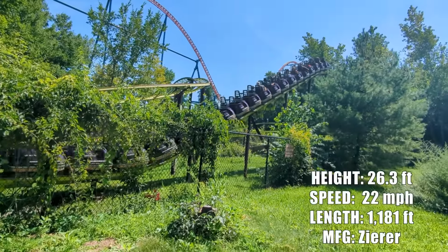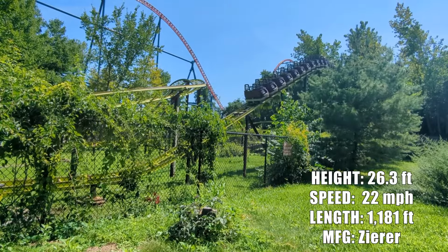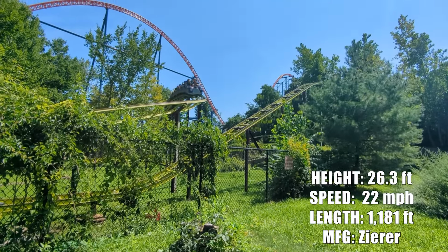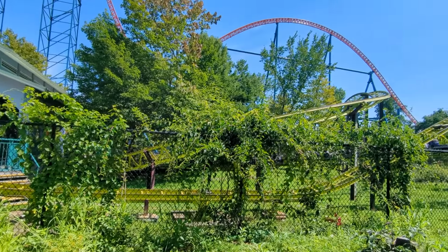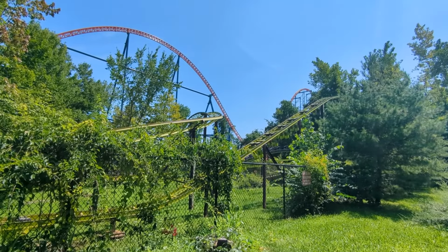Catwoman's Whip is a nice family coaster with a long train, a 20-car train, 2-seaters each. So they can put 40 people on this train. So the lines usually move pretty decently, even considering it only has one train. It's not too intense, so it's definitely great for the whole family. It doesn't go more than maybe 25 to 30 feet up in the air, and it's mostly just some swooping drops with some helixes.